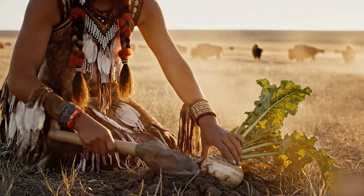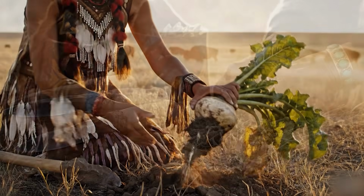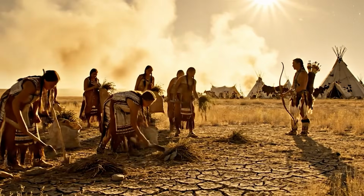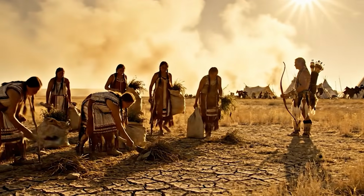These valuable herbs were harvested exclusively at the end of the dry summer, when the leaves were most saturated with beneficial essential oils under the scorching sun. The plants were carefully cut with stone knives so as not to damage the root system and allow the shrubs to recover by the following year.